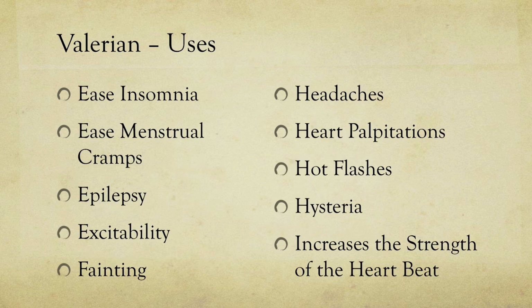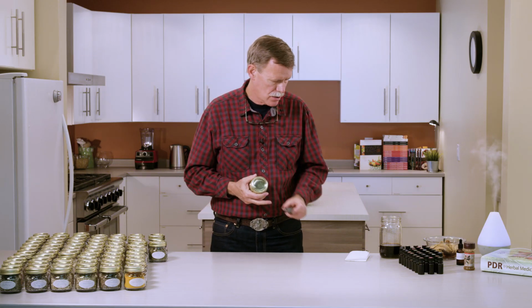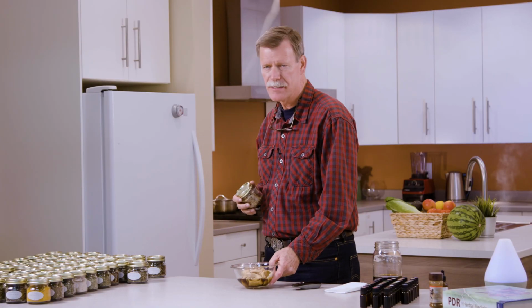Eases insomnia. Eases menstrual cramps, epilepsy, excitability, fainting, headaches, heart palpitations. It's good for hot flashes. Hysteria. Increases the strength of the heartbeat. So a person who needs to strengthen that heartbeat, it's good. Heart palpitations, strengthening the heart. Valerian is good for both of those. Joint pain. Lowers the blood pressure. Good for menstrual cramps, migraines, mild tremors. It's a muscle relaxer. It's good for muscle spasms. So again, you can make a tea. On this one you need to make a decoction, and you can soak your fomentation in there, apply it to the area, and it can help with those muscle spasms.